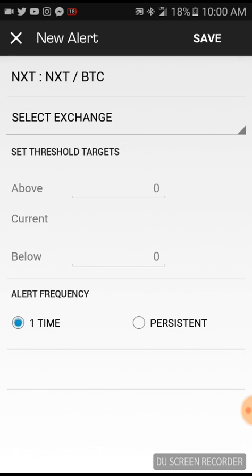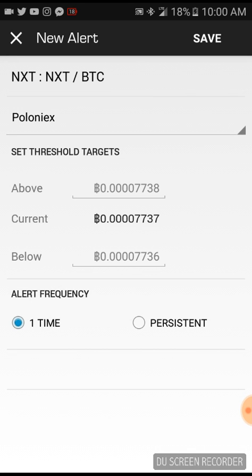So what we're going to do is hit add alert. You see it already has your coin. We're going to select exchange. We're going to hit Poloniex.